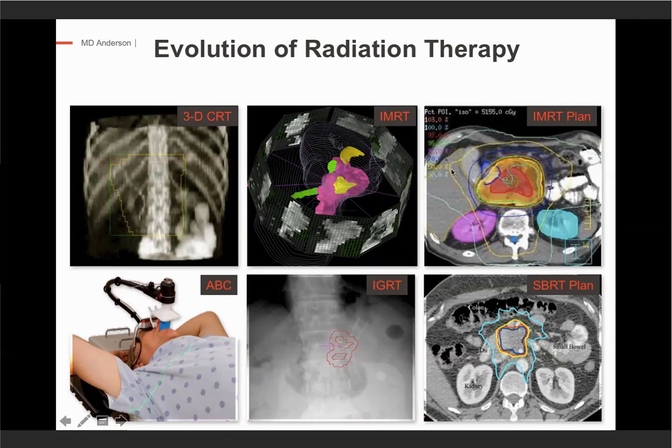Also, each color here represents the dose of radiation that's delivered. So, for example, the yellow is 50% of the dose that I want to deliver. So let's say I want to deliver 50 gray to this area. This area here is going to get 25 gray, or half of the dose that I'm delivering to this area.